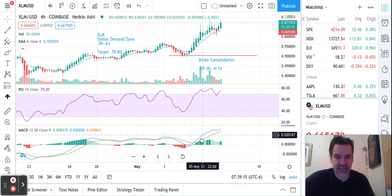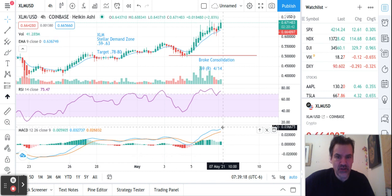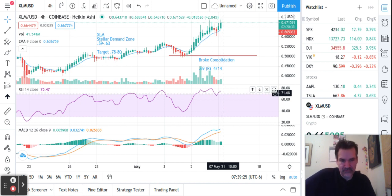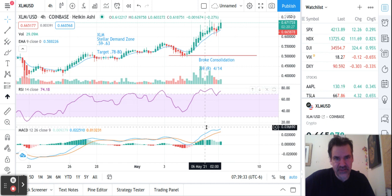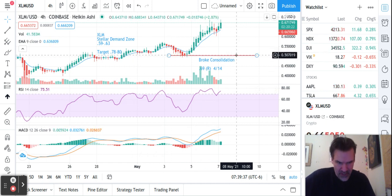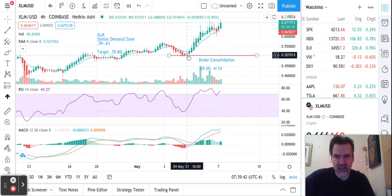You can see it here after that cross. Boom. Relatively high on the RSI, though, is a concern. We're above our zone for any entries, at least on the 4-hour anyway. Lower time frames may look a little bit different. But we've got this support zone here now, both on the on-chain metrics and the technical indicator.